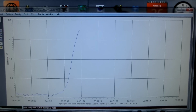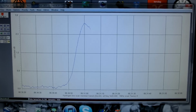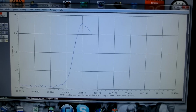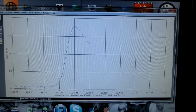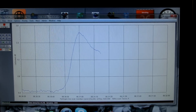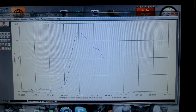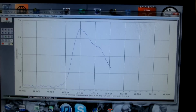Way past 2.5 dB in signal strength, and that's a fairly decent strength. The antenna is a small horn antenna, also known as the horn of plenty, and I'm using a very low noise amplifier at the horn, made by Radio Astronomy Supplies in the US.